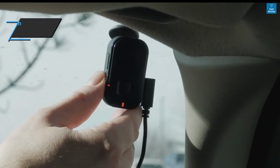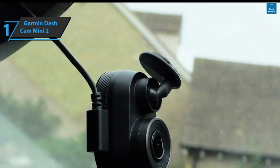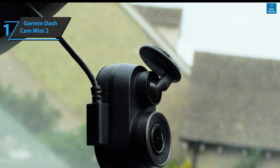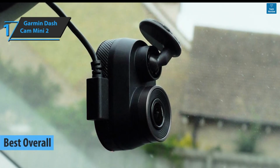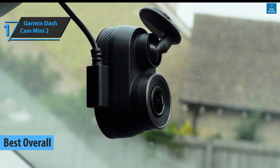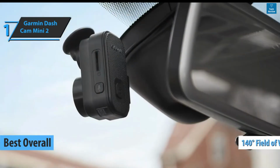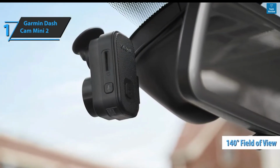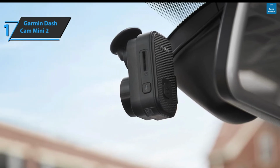Thanks to great user reviews, stellar performance, and exceptional value for money, we have come to the unanimous conclusion that the Garmin DashCam Mini 2 is the best overall budget dashcam on the market in 2022. The DashCam Mini 2 shoots in full HD at 30 frames per second through a 140-degree lens, but we think 1080p is still good enough for a dash camera, especially a compact one at such a competitive price.